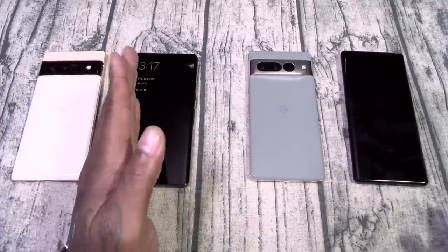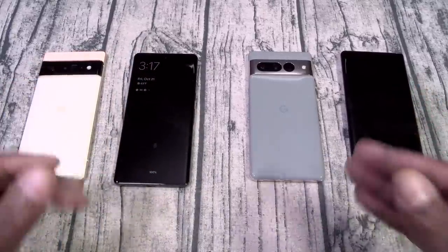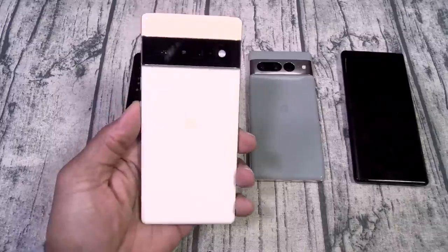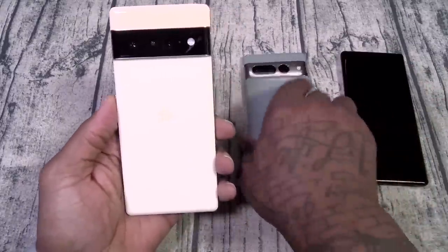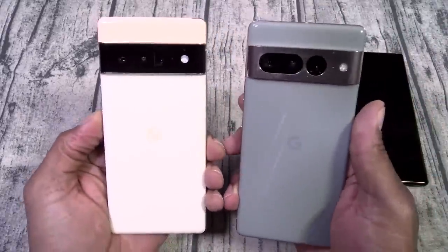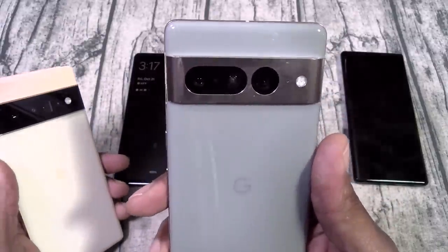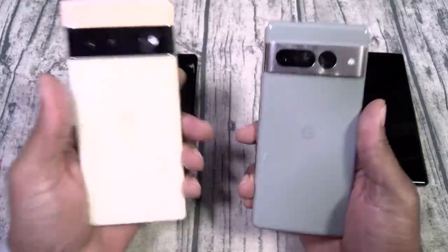Is that worth upgrading to a completely different phone? I would say no. And here's my personal opinion. I actually like the look of the 6 Pro better. I like the two-tone. I love the black bar in the middle as opposed to this. This kind of gives it more of a robot look. You know, Johnny Five, it looks like a robot face.